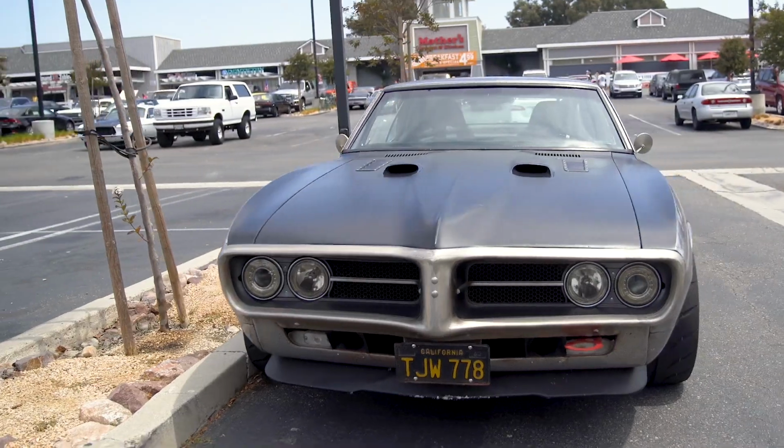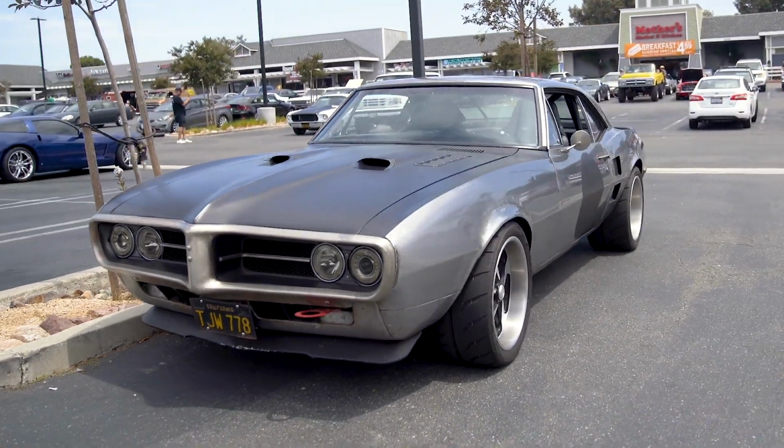What's up, RestoMods? We got another incredible feature for you. This one coming from Quarantine Cruise number 7. This was my favorite car of the day. Brendon's incredible 1967 Pontiac Firebird.